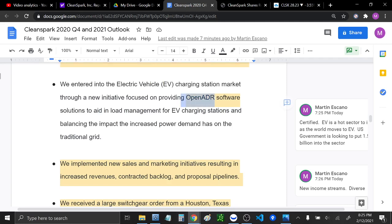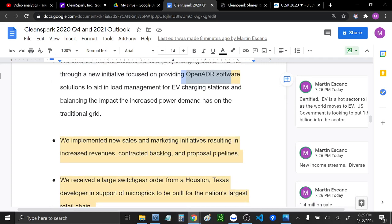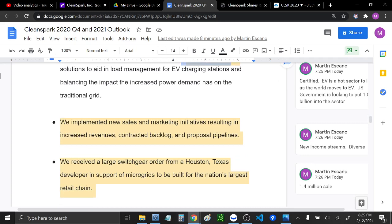So they're now getting into the EV charging stations. This is going to be another item where they will get great exposure to the ESG market, especially with the new administration being green and that 1.5 billion injection to that market. Now I don't believe that has been passed yet, but it's a proposal. So I think there is a huge movement to go towards it. Hopefully we'll know more about the status of that in the near future.